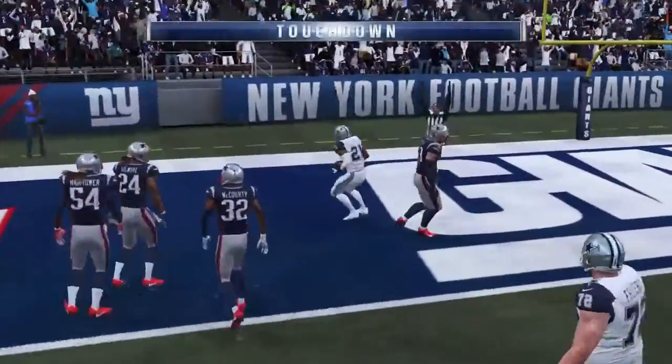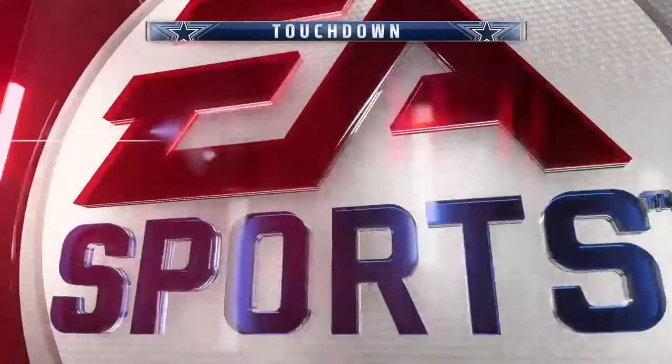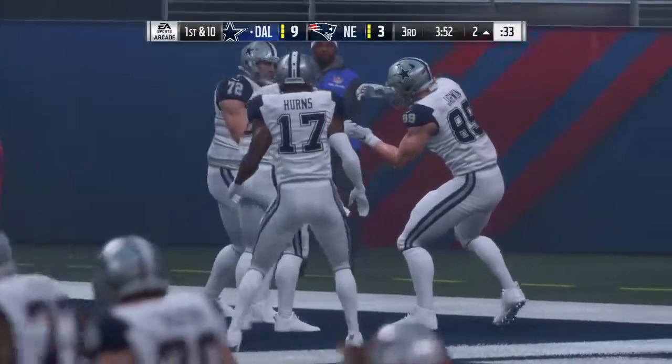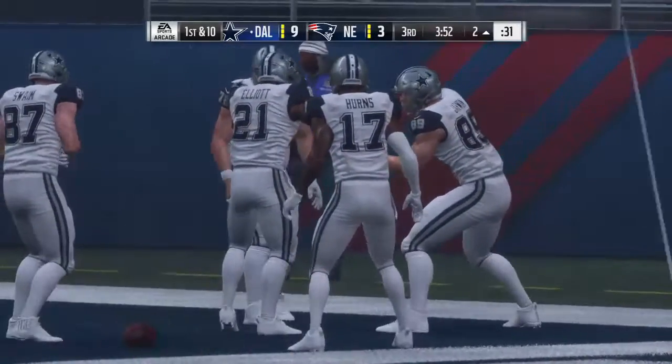And he'll take it into the end zone for a Cowboy touchdown. Ezekiel Elliott, 27 yards. And the Cowboys are in for 6.